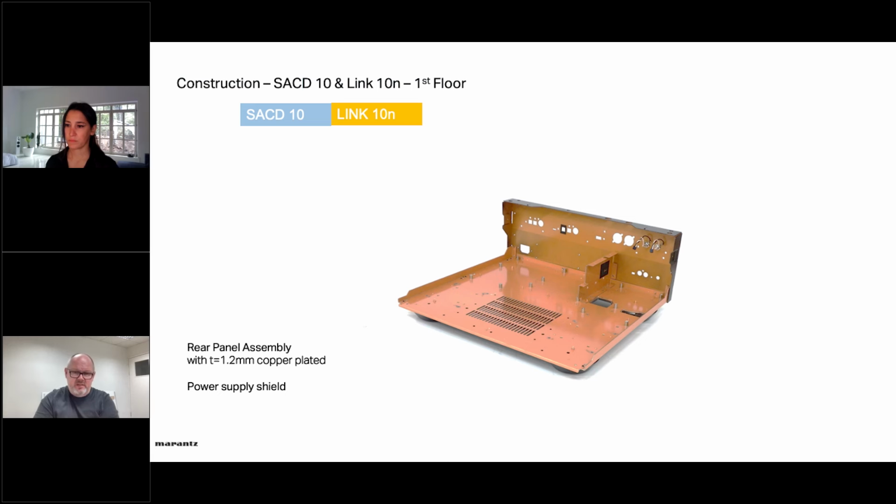Otherwise, of course, as you can see, it's built on a common chassis, and using that massive architecture gives it the opportunity to create an incredibly stiff structure that resists vibration and unwanted resonance incredibly well, and that in turn helps to reduce jitter to very low levels.